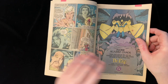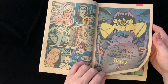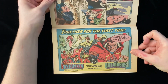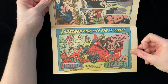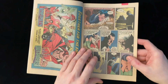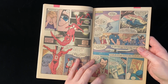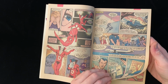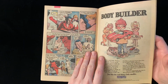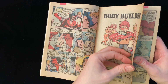Ad for this Dr. Fate series by James DeMatteis and Keith Giffen. Excellent series. I have this in a storage unit too. What's this an ad for? Oh, an Infinity Inc. and Outsiders crossover. Man, history is a different country, man. Oh, nice looking stuff. Now, if I were the editor and I were getting Kevin Maguire to do a story for my book, I would probably be real awful and get him to do a cheesecake story, but that's just because I'm a terrible person. I certainly had a good hand for cheesecake.